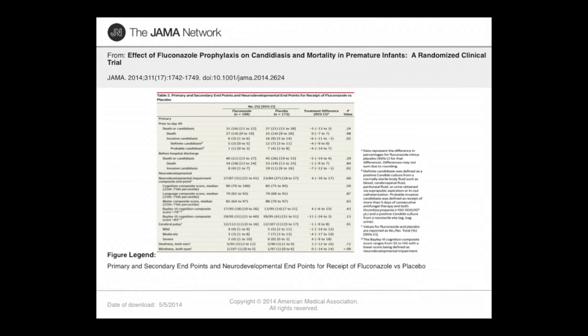I mentioned earlier that one area where prophylaxis has been shown to be very effective, with 2 large randomized clinical trials and multiple observational studies, all suggesting that fluconazole prophylaxis is very effective for the prevention of candidemia in neonates. This was published in JAMA now 2 years ago, which was the latest and greatest in this series of studies looking at fluconazole prophylaxis versus placebo.